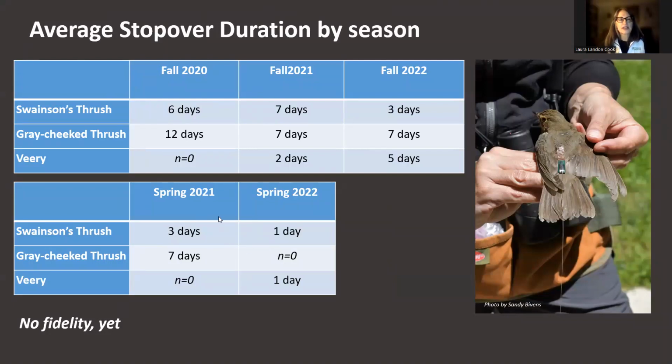And this is not surprising to us. Generally, and again, our sample sizes are pretty small, but generally the birds in the fall are spending more days at Warner Parks as a migratory stopover, versus the spring where they're spending fewer days here.